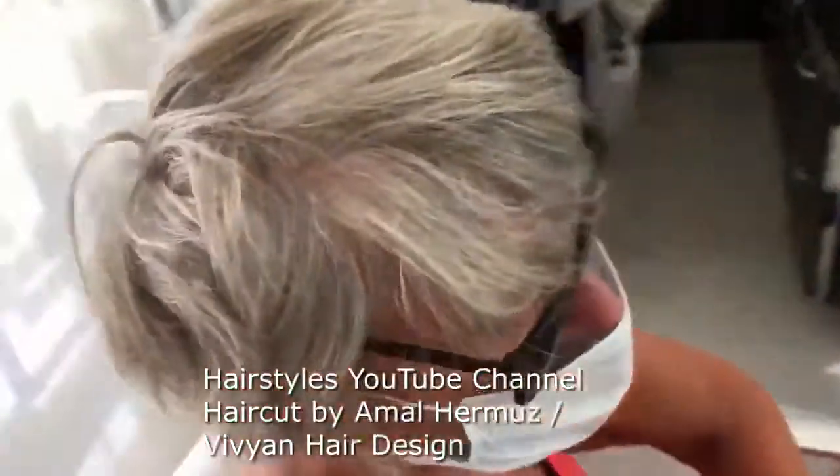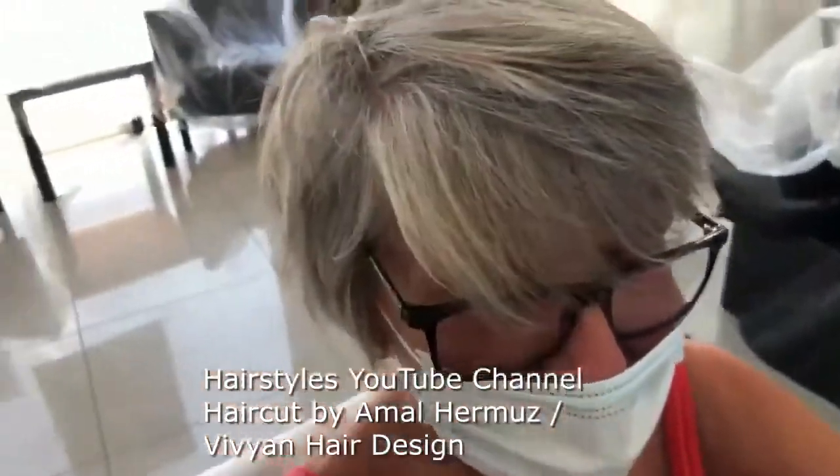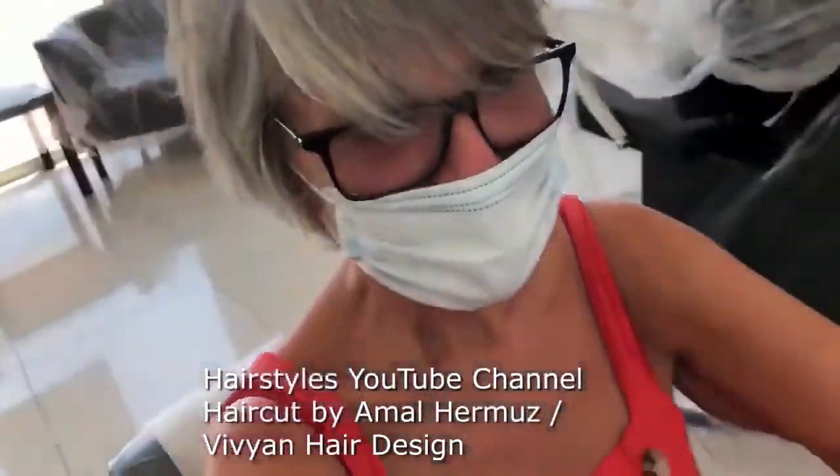And we'll cut her very nice, lovely fringe, because this is very long. She can't see anything.